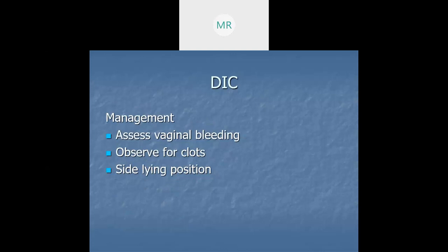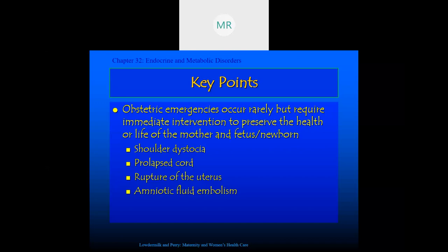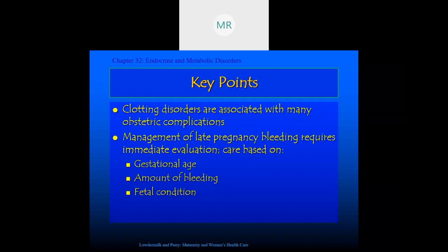Then our next high risk, last but not least, we have some key points, and then we'll cover HELP. OB emergencies occur rarely but require immediate intervention to preserve the health or life of the mom and the newborn. These OB emergencies are shoulder dystocia, prolapsed cord, rupture of the uterus, and amniotic fluid embolism. Clotting disorders are associated with many OB complications. We just talked about DIC, where she bleeds and doesn't clot, so we've got to give her blood components, give her factor 7, or do that bilateral uterine artery embolization.